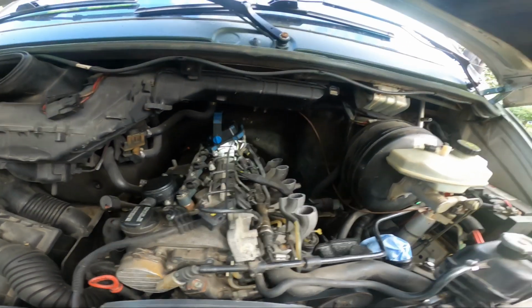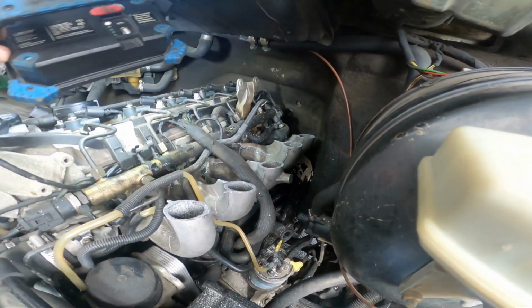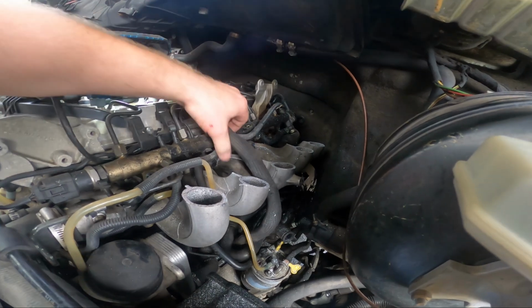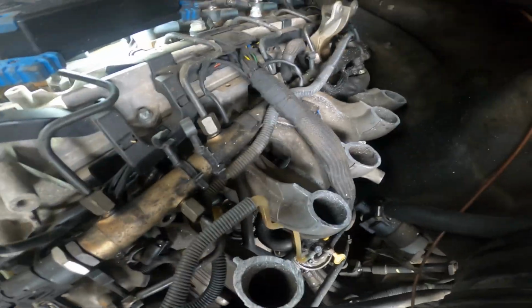Now, lo and behold, oh, look at how easy now. Look at all those bolts. So there's stuff in there. What a stupid setup, right? So clearly I disconnected the rail mostly. I think I got all the rail bolts out because I thought some of the rail bolts were manifold bolts. And I have some of the manifold bolts out, but not all the manifold bolts out.